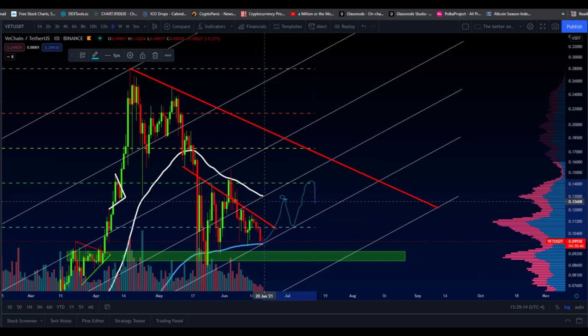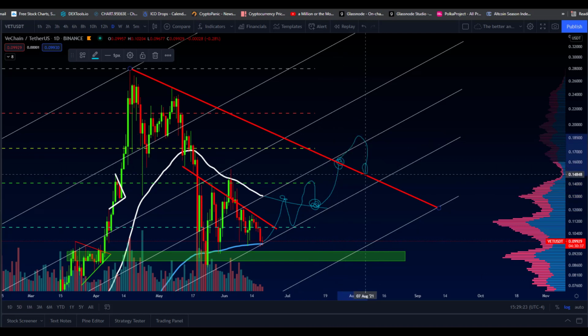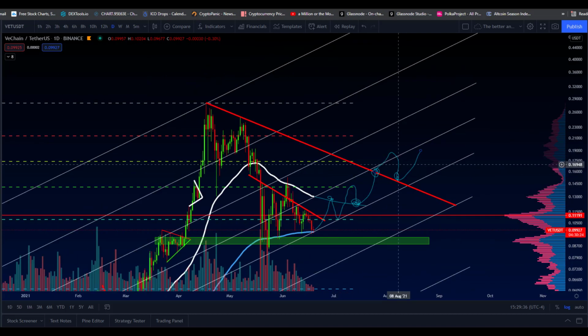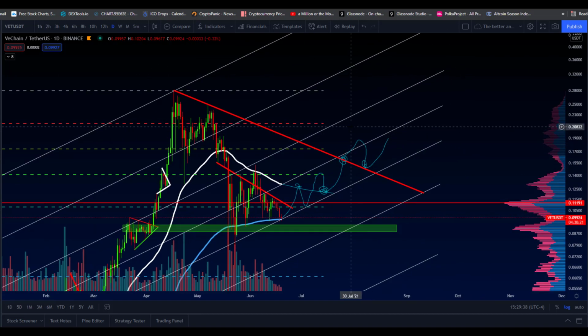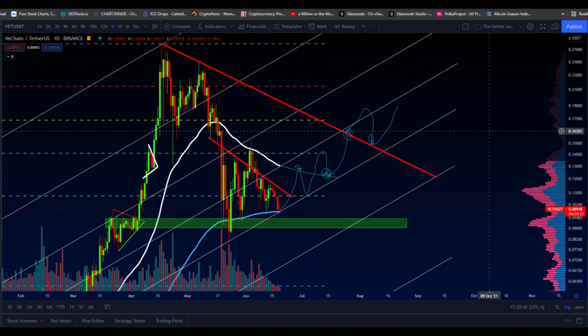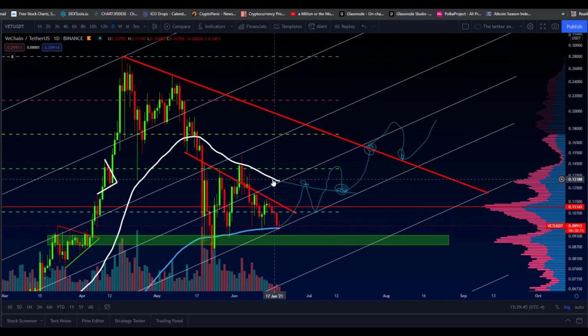If we break above this trend line, come back down to retest it, hold it as support, then we can test this trend line. And if we can test this trend line, break up, come back down, hold it as support, then at that point we would have several layers of bullish confirmation and bullish trend reversal. And in that case, if we can get above this white line and this red trend line, then I think the bull market could continue and VeChain can go on its merry way to 50 cents, 80 cents, $1 and beyond.